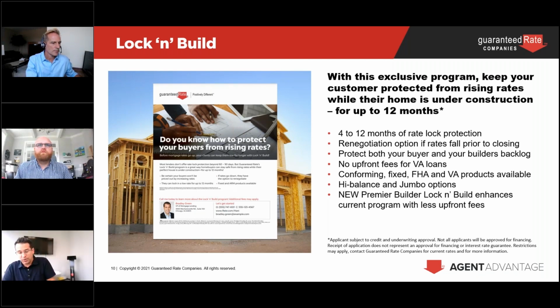What that does is create an even more attractive option for our Premier Builder partners, those that we work with closely, certain builders that meet certain criteria. So to give you a quick example, a 6-month lock, which is our most popular, would be on a non-refundable fee. It's 0.5 point. So on a $300,000 loan, that'd be a $1,500 fee that we would ask the customer to pay, and their rate would stay exactly the same for 6 months. They don't get that fee back. They pay that fee.